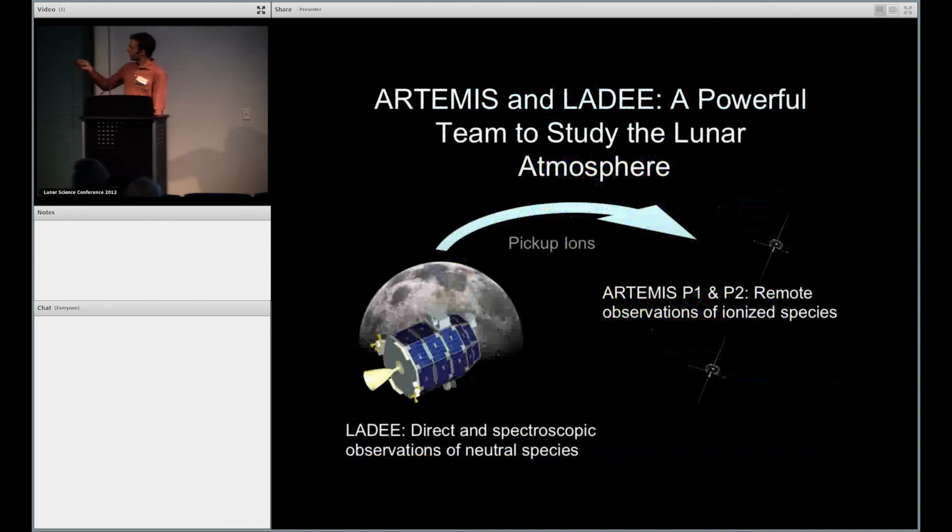I showed this morning, when we have Laddie up there, of course, we'll have a lot more handle on this, and the 2 spacecraft, I think, are a terrific team to study this kind of process. So thank you.